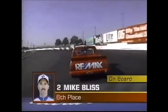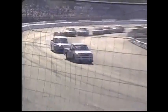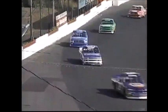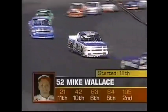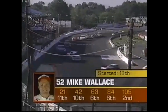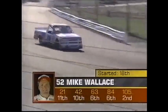You know, Eli, while we were watching this battle back in the pack, Mike Wallace has moved all the way up to 2nd position. Well, Mike Wallace on the move. Corelli, who started in 15th, we saw there running in 5th. There's the Purolator Pure One truck for Mike Wallace. We saw Jack Sprague pass Jimmy Hensley, but we forgot about Mike Wallace. Let's see what Mike can do right here. The number 18 truck, 3rd in line, is actually now a couple of laps down. That's Michael Dokken. The 3rd place truck on the scoreboard is the green number 24 for Jack Sprague.